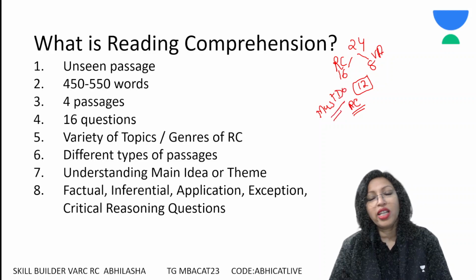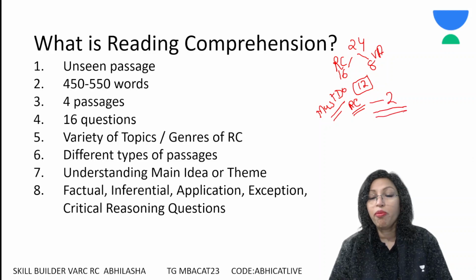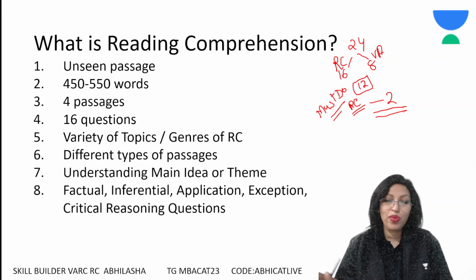Also, generally 2 RCs are very doable in CAT, and therefore you must keep it in mind that you will be solving 2 RCs. So don't miss out on doing RCs. It's going to be integral to your CAT preparation. Life and death. So reading comprehension, absolutely essential.